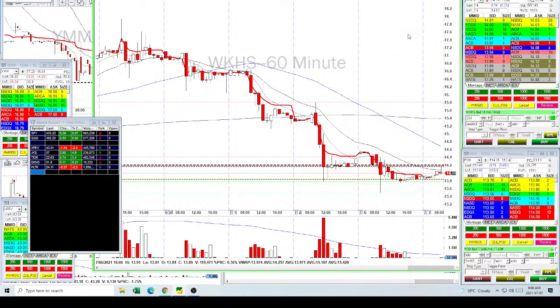Guys, any other questions, any other stock you want me to look at? I have not noticed it, you have noticed it, and you highlight it. We can look at it. We don't have that many gappers today.